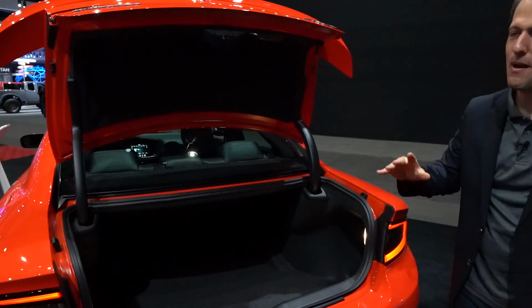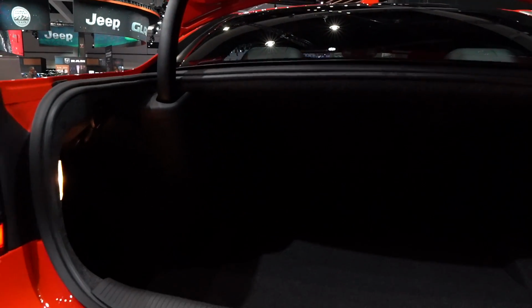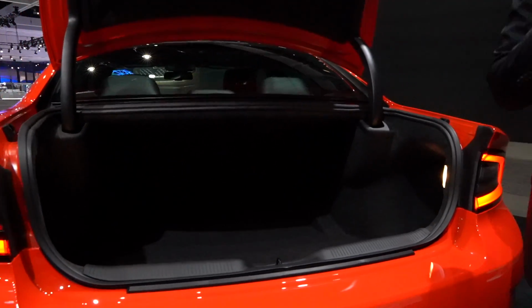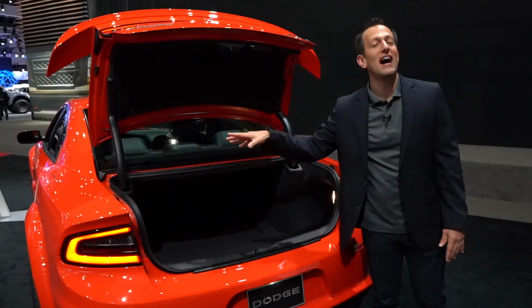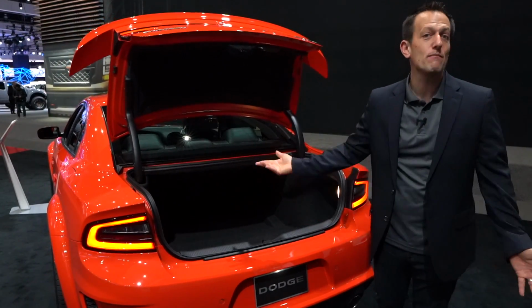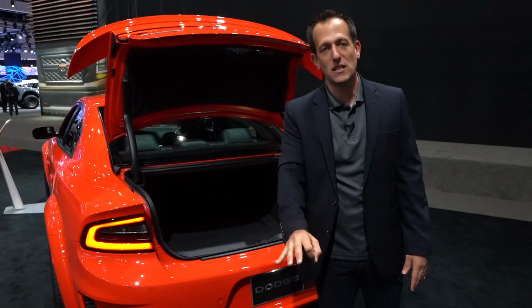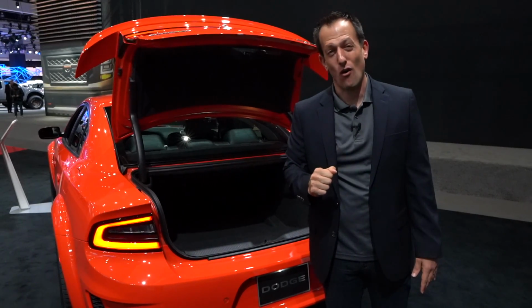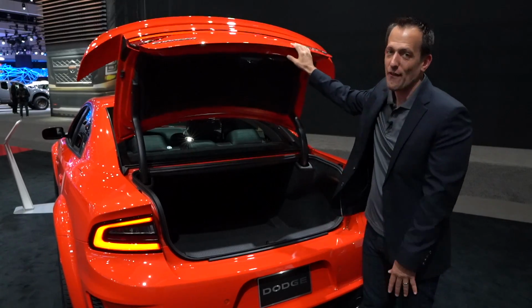Now, the good news is, besides going to the grocery store, you could put a bunch of things back here for when you're going to the drag strip. Let's say you want to take some special wheels with drag slicks on them. You could have them in this trunk, no problem. A jack, maybe some jack stands, maybe even a pop-up. So that's the wonderful thing about the Charger, is the amount of space, especially compared to its sister car in this brand, the Dodge Challenger. So that is one nice thing that I definitely wanted to point out.